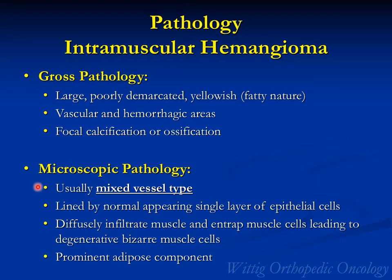On microscopic pathology, you usually see mixed vessel types of both capillaries and veins. It's lined by a normal appearing single layer of endothelial cells. It diffusely infiltrates muscle and entraps muscle cells, leading to degenerative bizarre muscle cells. And you may see a prominent adipose component.